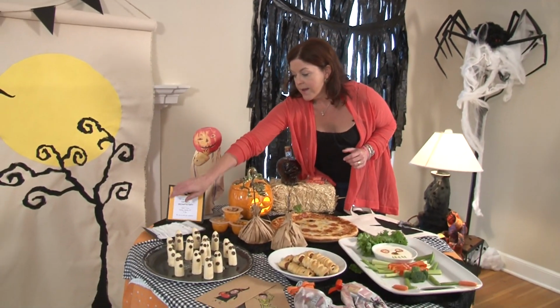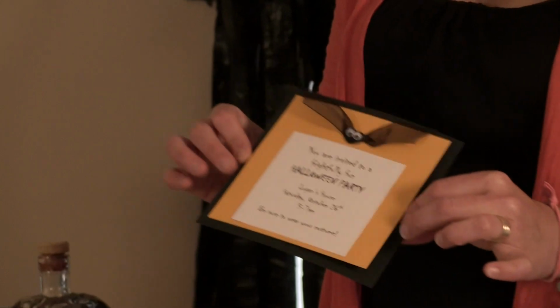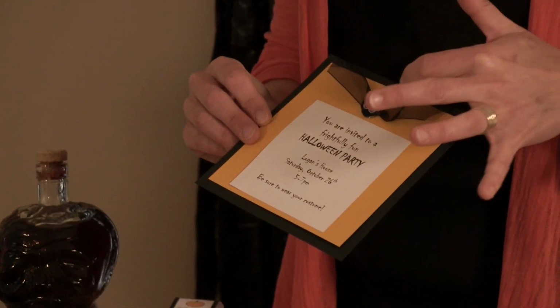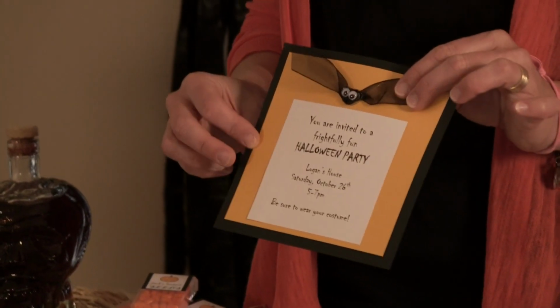And then this invitation, again, is really simple. It's just some cardstock with all the details, and I've punched holes in this top cardstock and tied some black ribbon through there and then put eyes on to make it look like a bat.